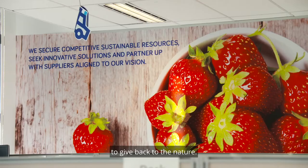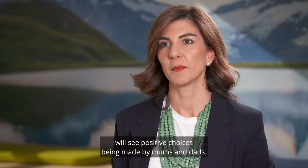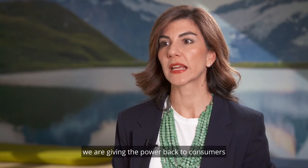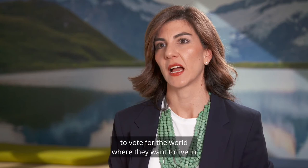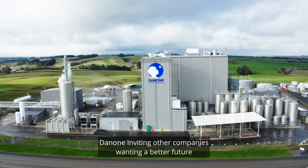Positive action, Danone hopes, will see positive choices being made by mums and dads. By taking a stance on CariCare carbon neutrality, we are giving the power back to consumers to vote for the world where they want to live in with their purchasing decisions. So we see that as increasingly important. And they're not keeping their methods a secret. Danone is inviting other companies wanting a better future to join them on the journey to a more sustainable, healthier planet.